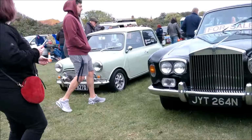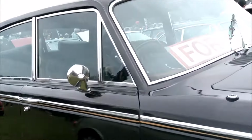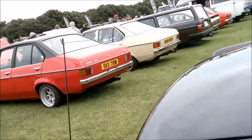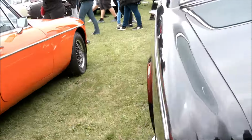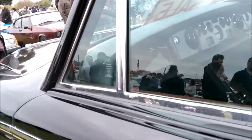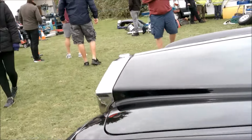Got a nice black Rolls Royce for sale. It just has for sale on it, and there's nothing else on the vehicle. It's an Enbridge. A black Rolls Royce for sale. No telephone number for anything, but it's got leather interior, but it's all a bit cracked inside.